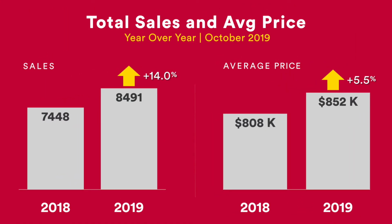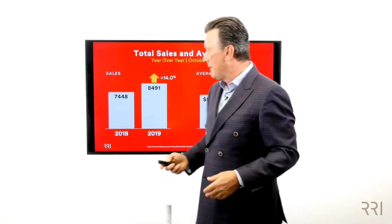What about prices? Look at this. 2018, your average price was 808. You're now at 852. You're up by 5.5%. All indicators right now is you're now moving into a very, very strong market where you're seeing a lot of price increase happening right now.